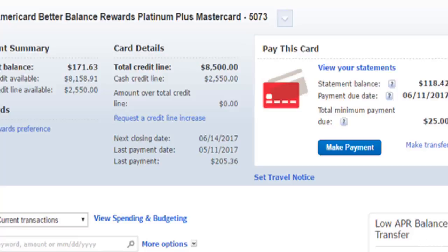Now, let's look below at the closing date, the next closing date of June 14th. That is when the credit card is going to total all my purchases for that monthly cycle, which would have started on 5/13. You can't see it here, but I know that's when it started. So we'll total it and tell me, okay, you owe this much by July 11th. Now, where am I getting July 11th from? Well, I know my credit card bill is due on the 11th of every month.